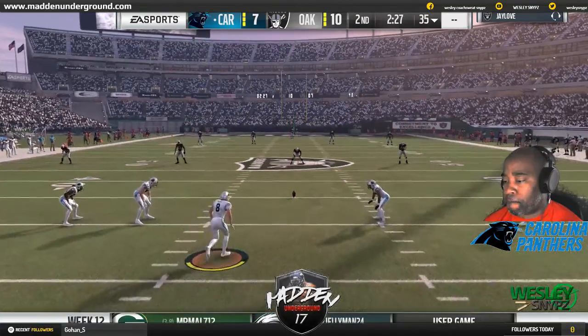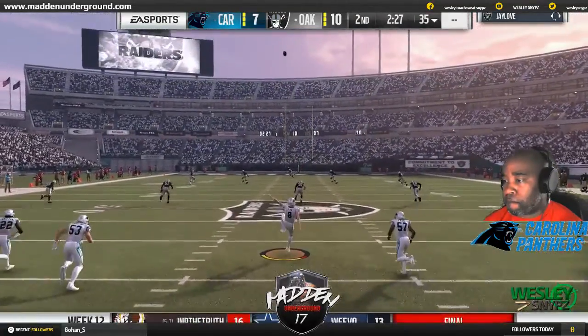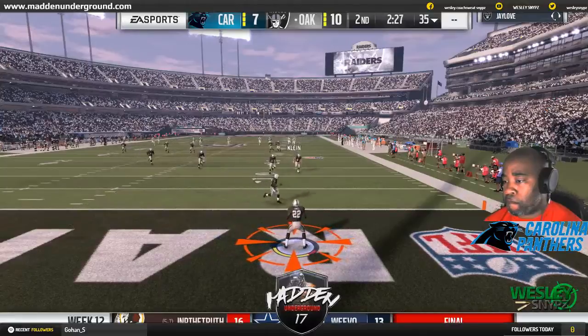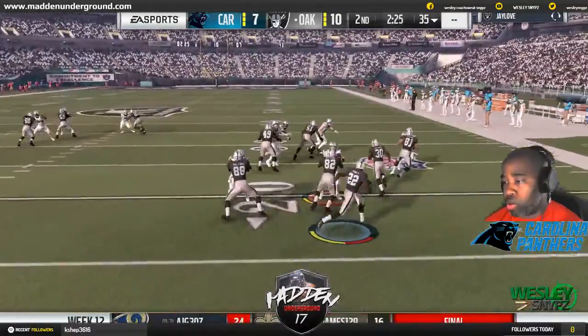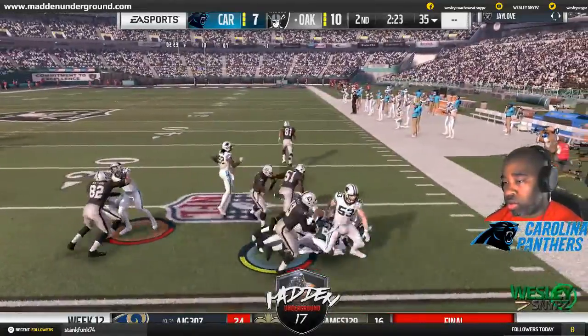Yeah, you might have had a defensive breakdown in there, but they pressed the issue and found a way to get it into the end zone. Give them big credit for that. That'll be taken in the end zone.